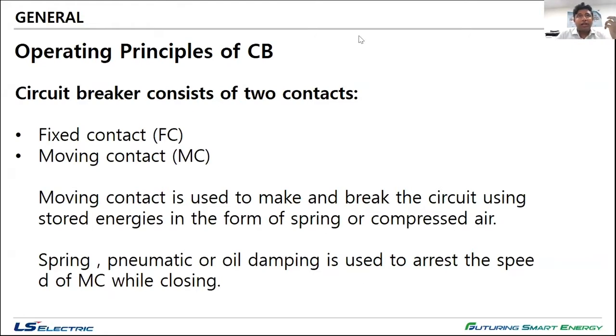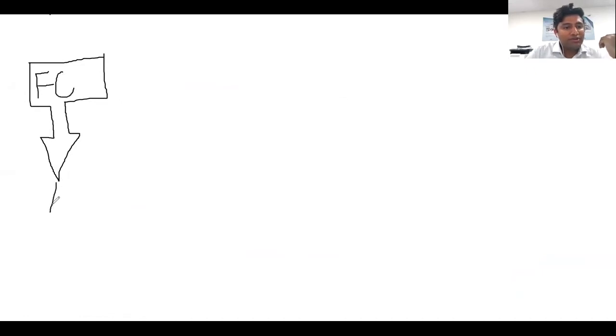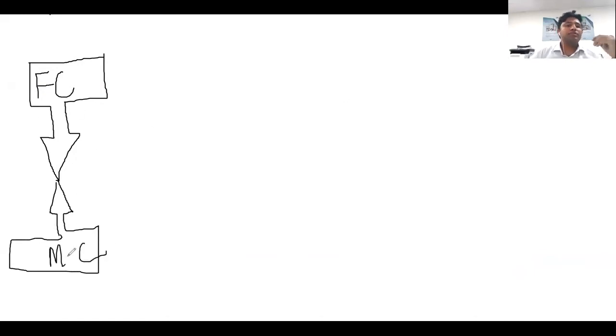I would like to share, just to make it more interactive, let's see how. I'm not so good at drawing, but let's say this is a fixed contact, and let's say this is a moving contact. So this is during the closed operation, and the fixed contact does not move normally.